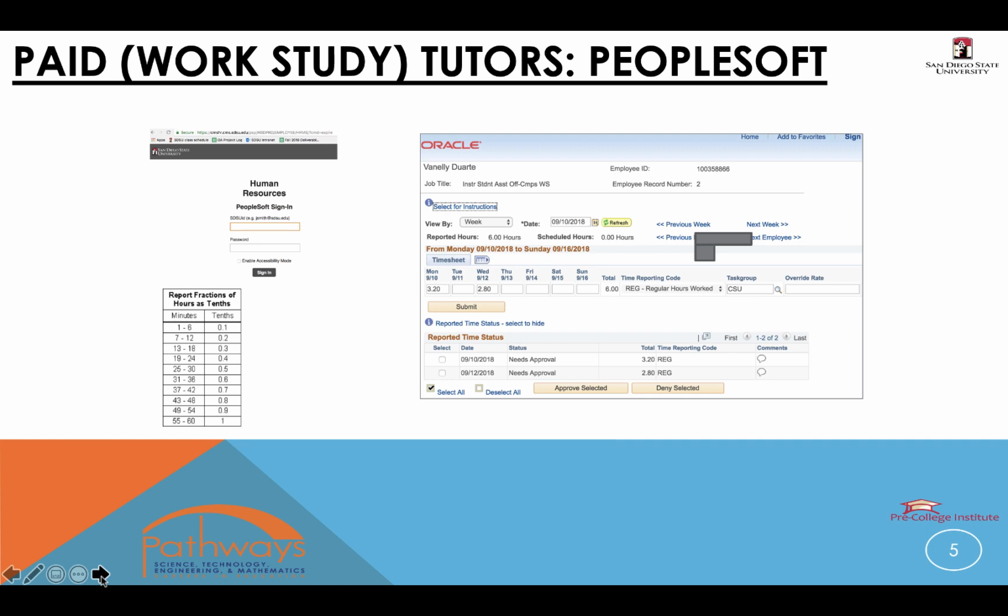Notice the time written with a decimal. Before submitting, you must click the drop-down arrow and select Regular Hours Worked. Ensure that the hours you input per week does not exceed the 20-hour maximum limit. Cross-reference the virtual version with the physical version to ensure they match perfectly. Once you have submitted your hours, Nadia will be able to approve them.